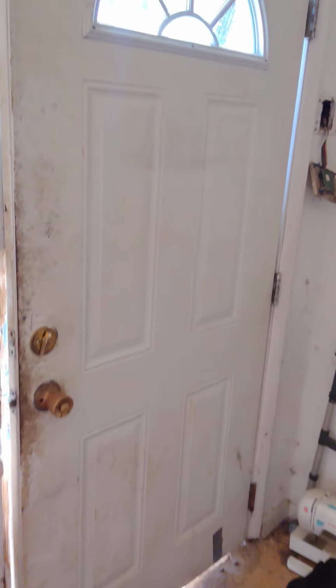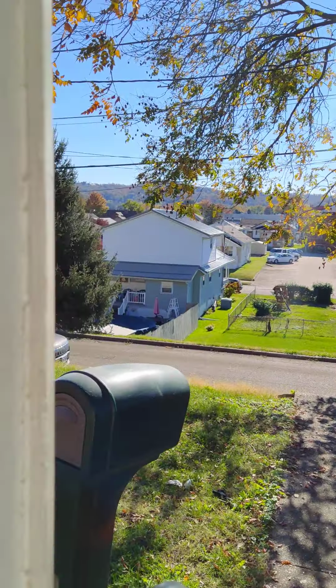Okay, folks, this is the house on 1232 Fletcher Avenue. This is the front door. This is the neighborhood outside.